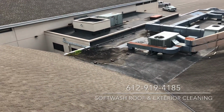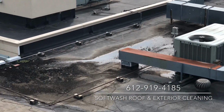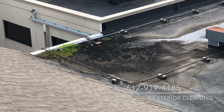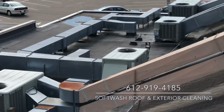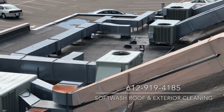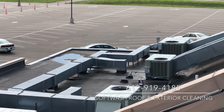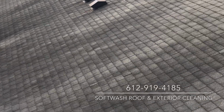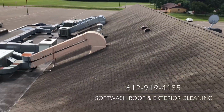And here's the flat roof, and you can see we have an issue down there. We have some standing water. We had a lot of heavy dirt and debris down there by the scupper. So we're going to get that all cleaned up. That flat roof down there is going to look much better. We actually have some standing water over there. That might be just a roof issue, but this roof here is very bad. So we're going to get this all cleaned up today.